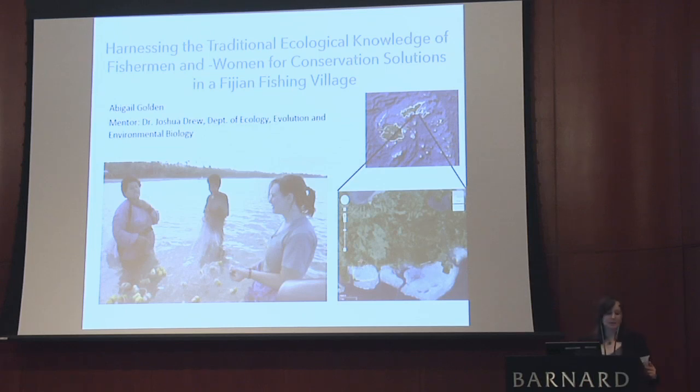Hi, my name is Abigail Golden, and my senior thesis project is about using customary marine tenure for conservation in a Fijian fishing village. Many South Pacific cultures have this system called customary marine tenure, in which villagers have direct legal control over their own local coral reefs. This means that villagers can set up temporary closures called tambu as a conservation measure when they're worried about overfishing.